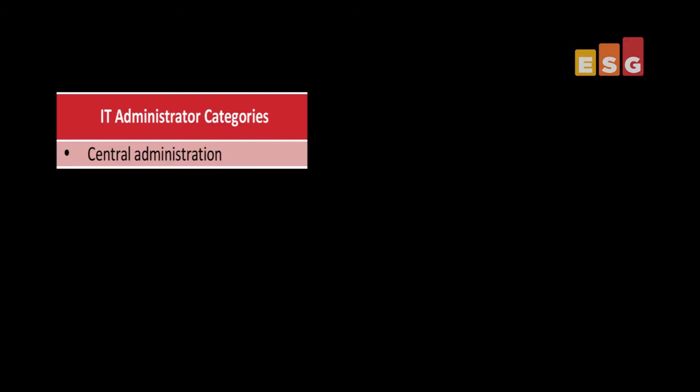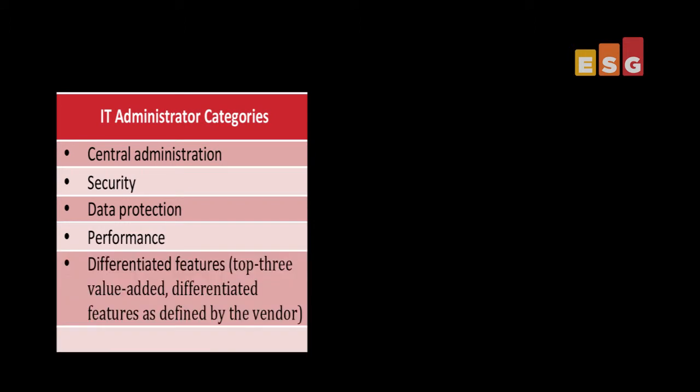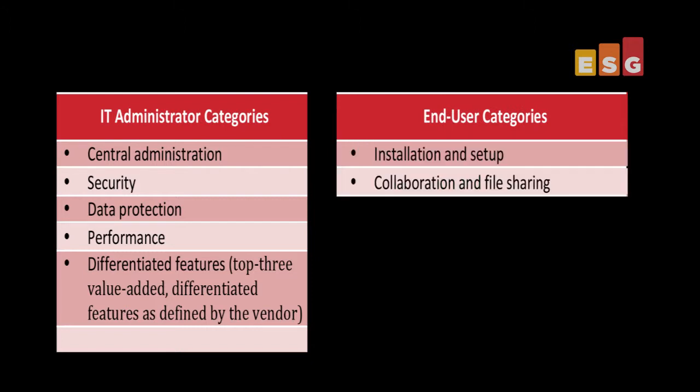On the IT admin side, we looked at central administration, security, data protection, performance, and allowed vendors to choose up to 3 differentiating features. For example, we asked IT admins to do things like provision a number of user accounts and run audit reports.